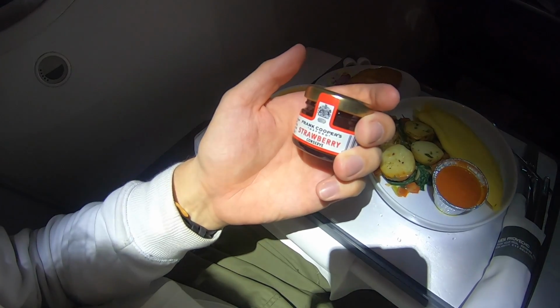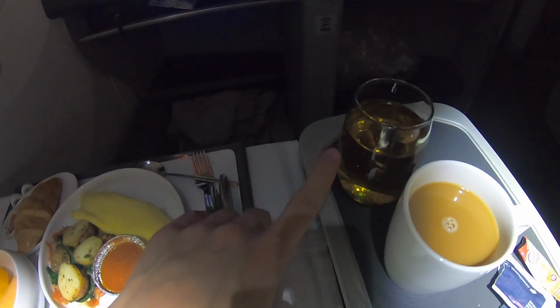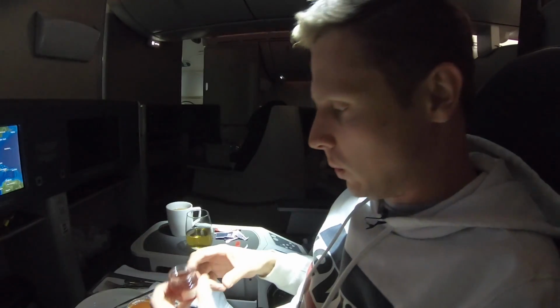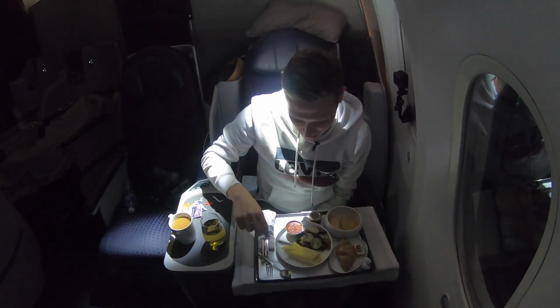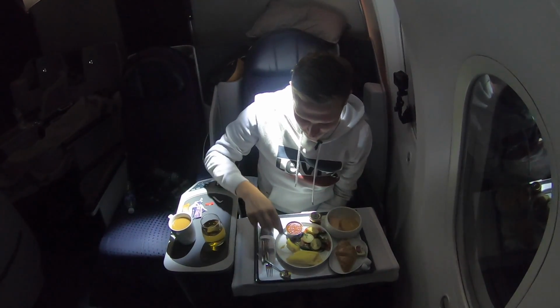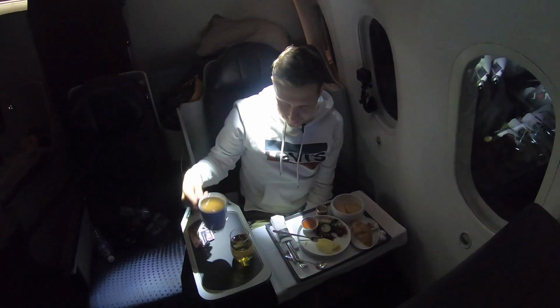And this is some strawberry jam, coffee and an apple juice. Looks alright. So I really like the omelette. The omelette is very creamy, very fresh, not too dry. So it was a really lovely breakfast, and we just entered Mexican airspace.